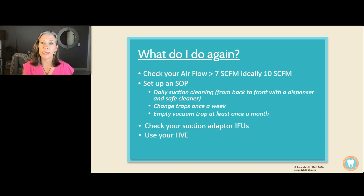You want to set up a daily standard operating procedure. Just like your water lines, you want the whole team to understand how to take care of your water lines. It's the same for suction lines. These are both really important pieces of equipment. Think about it. If your suction goes down, what happens to your office that day? You're not working. So you want to clean your lines daily.